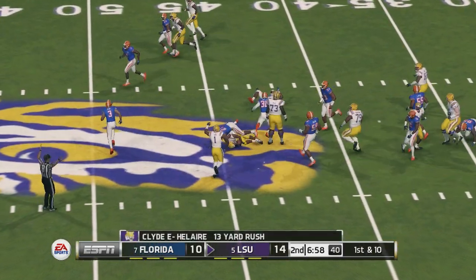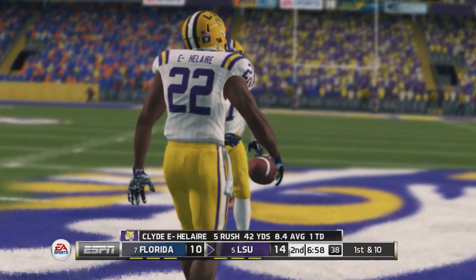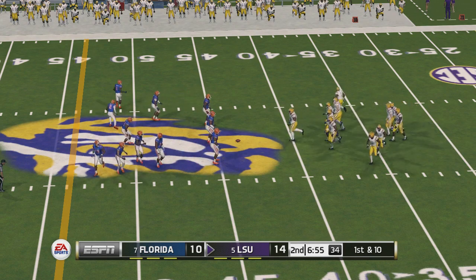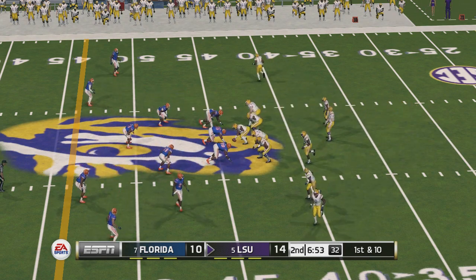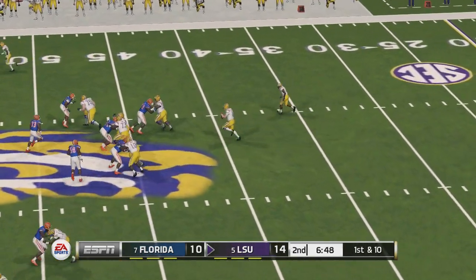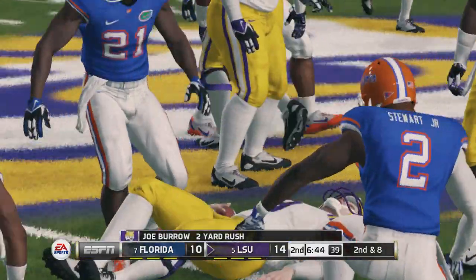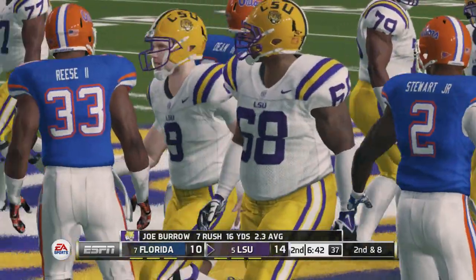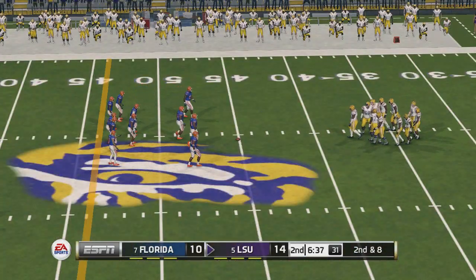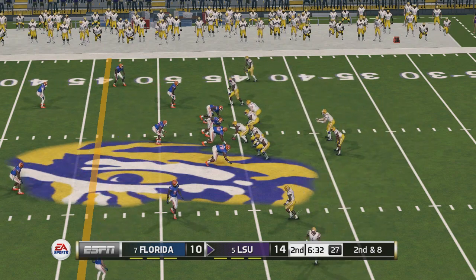He's to the 40. Gains his way to the 43-yard line. Tackle made at about the 45. From their own 45-yard line, it's second down.